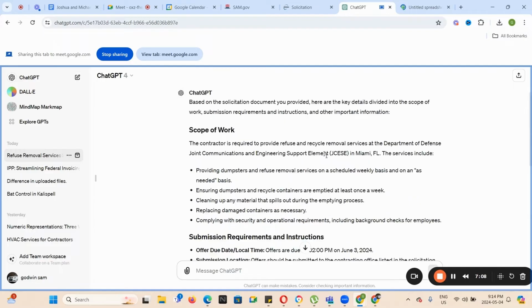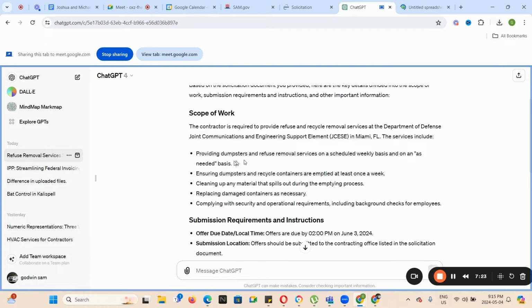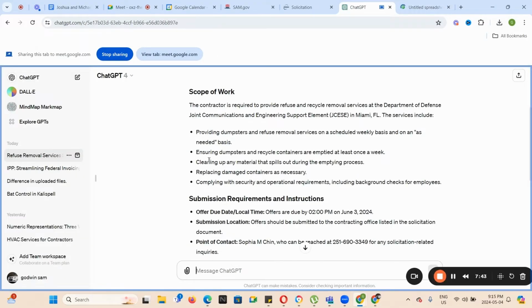Let's see what this is talking about. Okay, so the contractor is required to provide refuse and recycling removal services at the Department of Defense, Joint Communications and Engineering Support Element in Miami, Florida. The service includes providing dumpsters and refuse removal services on a scheduled weekly basis and on an as needed basis as well. Okay. This means that sometimes they're going to call you and say, hey, we have an event, we might need two or three more of these things. We might need five more units. So ensuring dumpster and recycling containers are emptied at least once a week, cleaning up any materials that spill out during the emptying process, replacing damaged containers as necessary, complying with security and operational requirements, including background checks for employees.